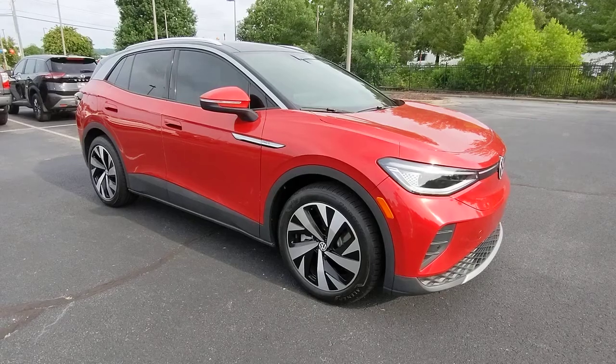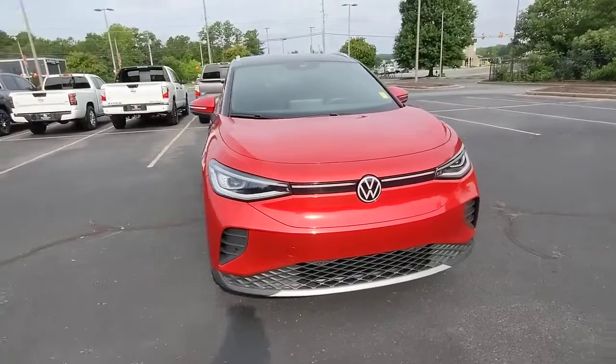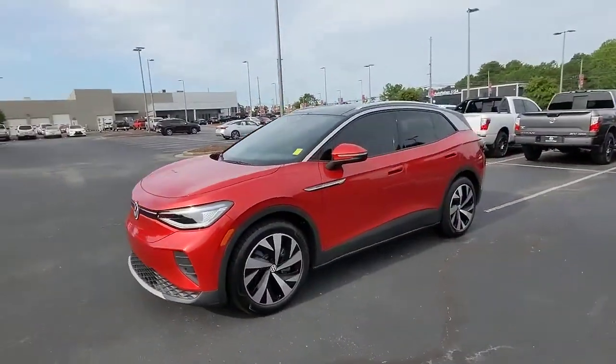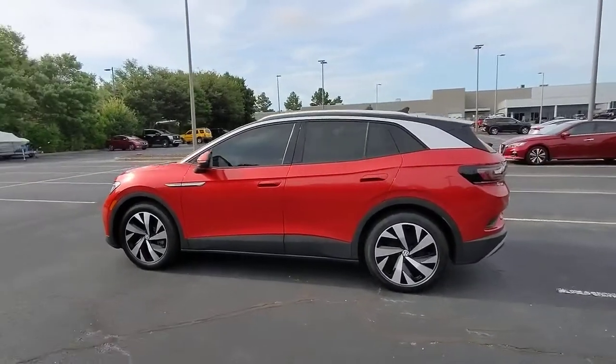Take a moment to check out the 2021 Volkswagen ID.4. This vehicle is an outstanding buy with fewer than 10,000 miles on the odometer. Enjoy peace of mind and sleek style in this roomy ID.4.